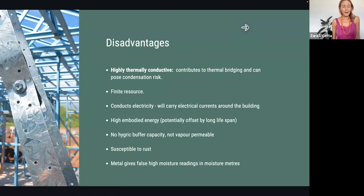So it is highly thermally conductive. It heats up and gets cold really quickly, and this is a known contributor to thermal bridging and condensation and mould in new buildings. It is a finite resource. It does conduct electricity. It has a high embodied energy, but you can argue that this is potentially offset by its long lifespan. It has no hygric buffer capacity. It's not vapor permeable, it's susceptible to rust.